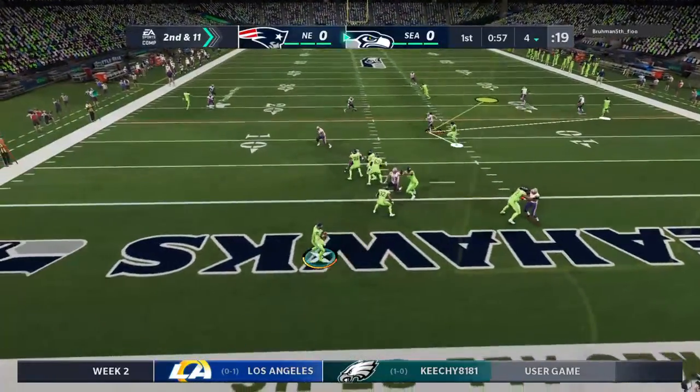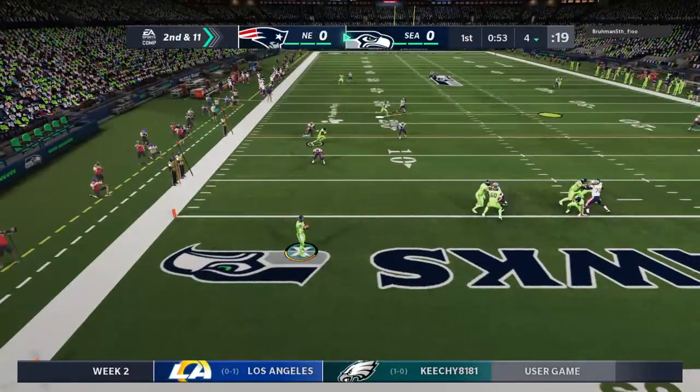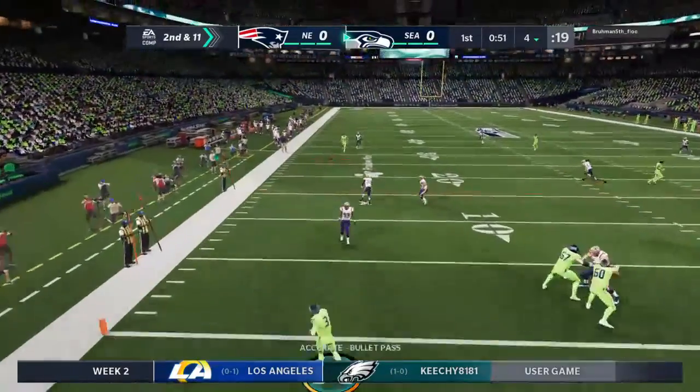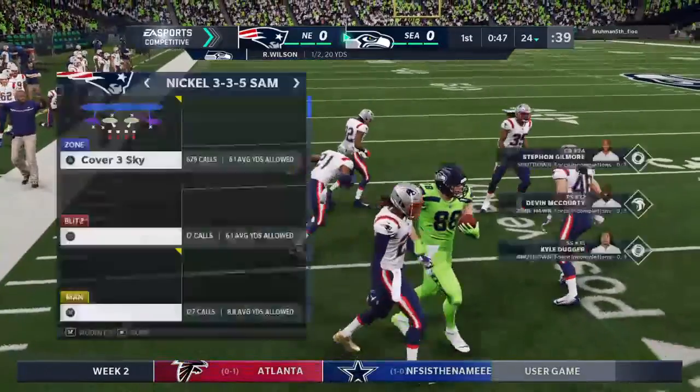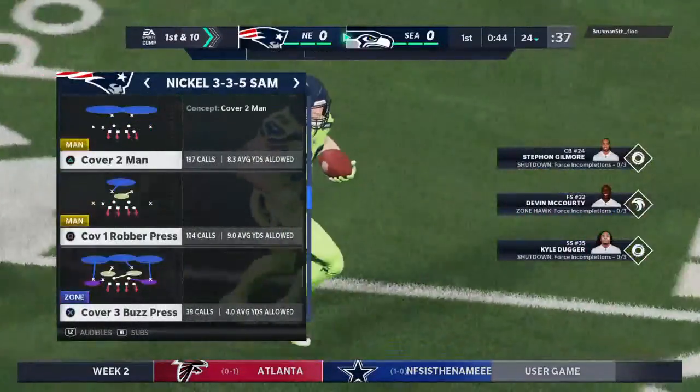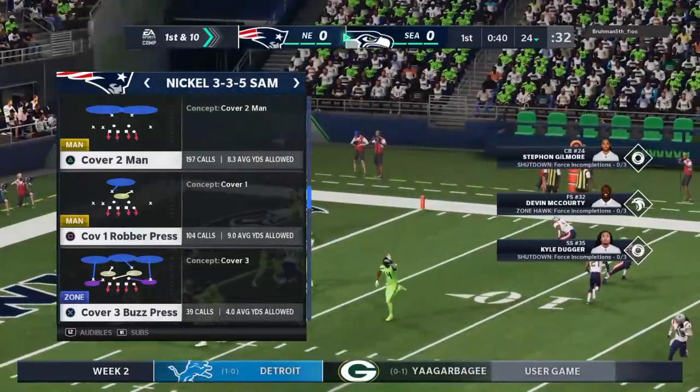From the shotgun, Wilson. This is caught. It's Greg Olsen. And he's going to get this up to the 24-yard line. That one a gain of 20 and a first down.